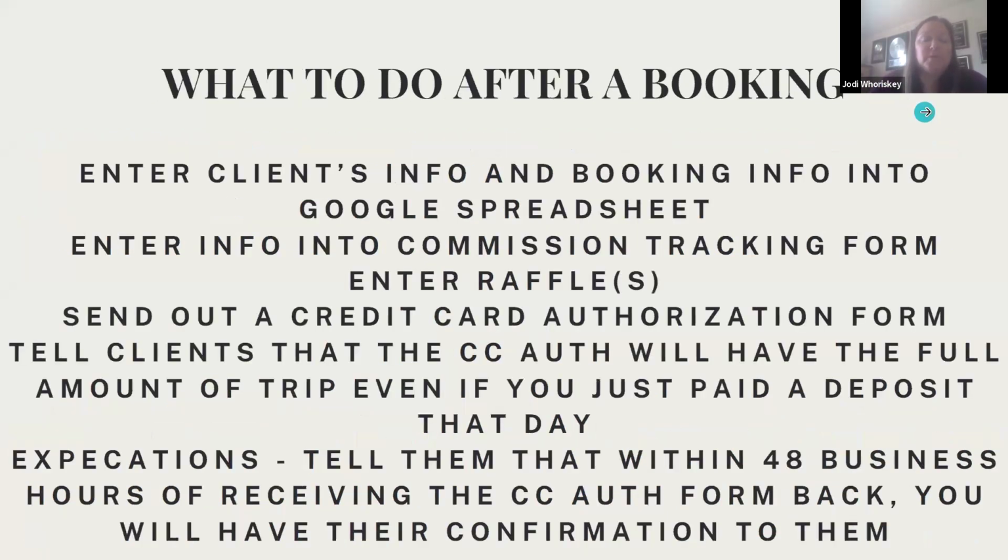So what to do after a booking? After a booking, you're going to enter the client's information and booking information. I shouldn't say you have to. This is what I do into a Google spreadsheet. I did put in the chat earlier my links, and there is a Google spreadsheet in there with my links.